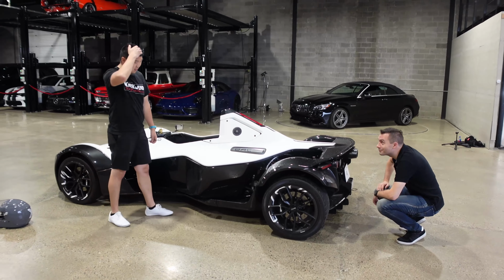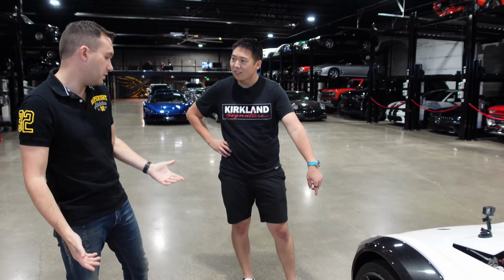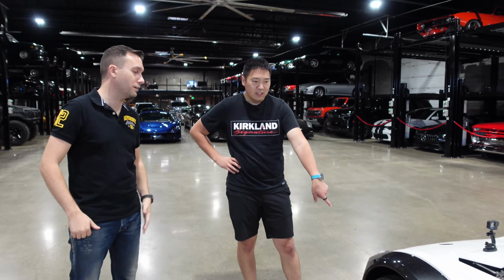Seat is fixed. Actually, I'm not sure about the steering wheel location, but the pedal box does move. You can move this whole thing up, and then the pedals are adjustable. These, what are they? They're specially made Kumhos. Is that how you pronounce that? Yeah, I think so. Kumho?